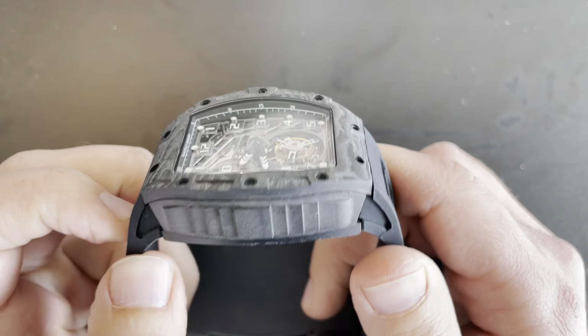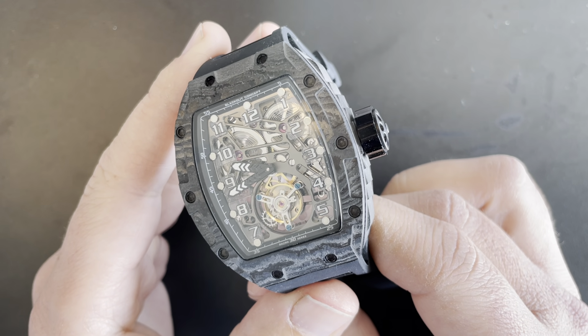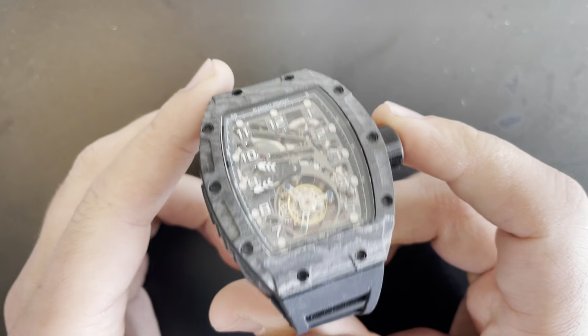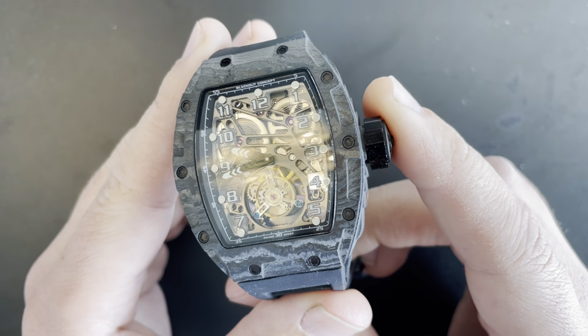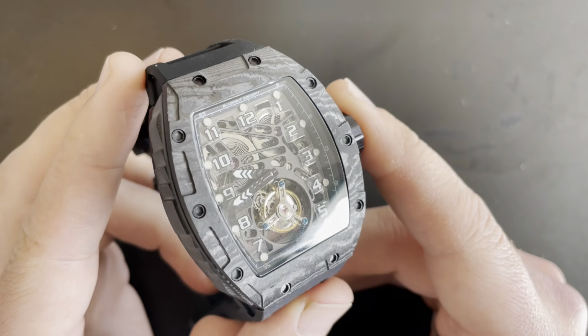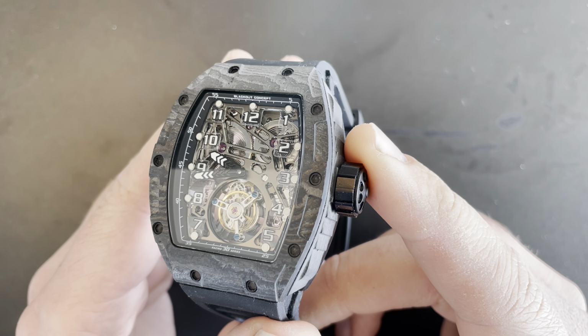The movement, I must say, is not a kind of Richard Mille looking movement. It almost is done more in the way of an Audemars Piguet 15305 or 15307. It's that type of open working, and it's not bad. The tourbillon is ugly. The tourbillon cage is ugly.